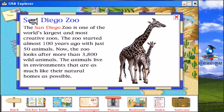San Diego Zoo. The San Diego Zoo is one of the world's largest and most creative zoos. The zoo started almost 100 years ago with just 50 animals. Now the zoo looks after more than 3,800 wild animals. The animals live in environments that are as much like their natural homes as possible.